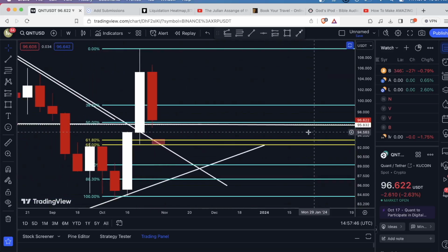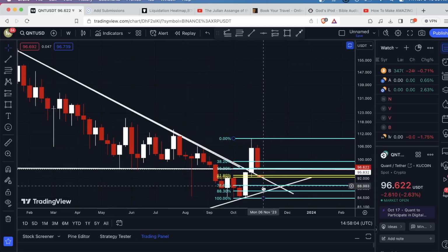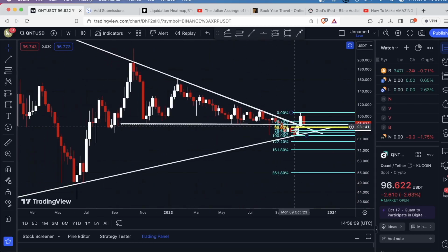Even if you're looking for a midterm long position, maybe if you have a certain amount that you want to get into quant, maybe take a bite here at the 50%, and then if it does come down here, you can buy a little bit more and add to your position, right? Now, if you start breaking down below and start closing longer term candles, daily, weekly candles below this downsloping level of resistance, then all bets are off. That's a pretty bad sign, right?